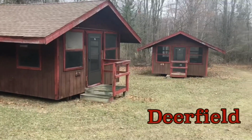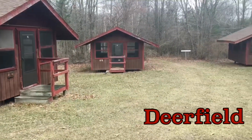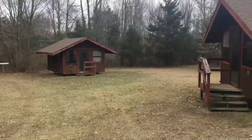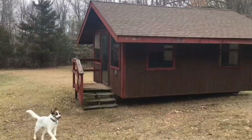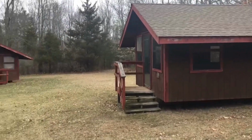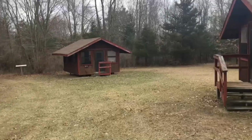This is Deerfield, and Deerfield is a unit of three-season cabins. This is my favorite unit on camp. There's lots of open green space. As you can see, Ollie loves it too. And during summer camp, this is where our girls enrolled in horse program stay.